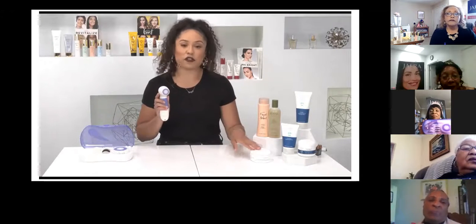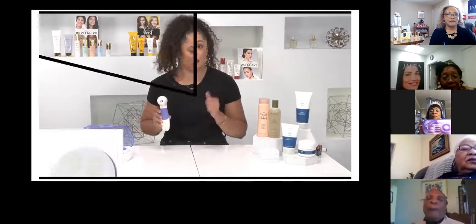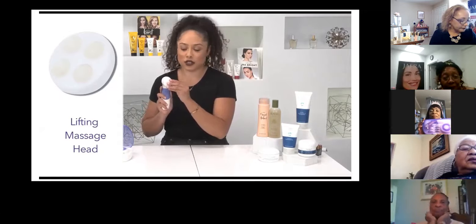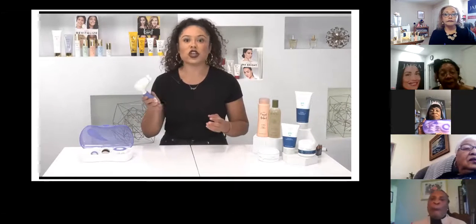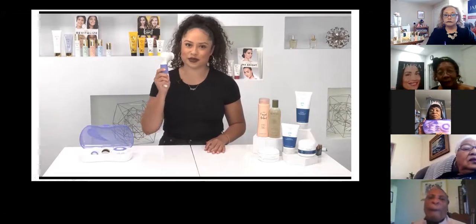I like to use it with Jafra's Microdermabrasion Cream, but you can use it with your favorite exfoliator for an intense polishing treatment. This next tool, the lifting massage head, is great for addressing aging concerns. Apply your favorite Jafra Royal Serum, then gently massage your facial muscles for instant invigoration and a youthful glow.